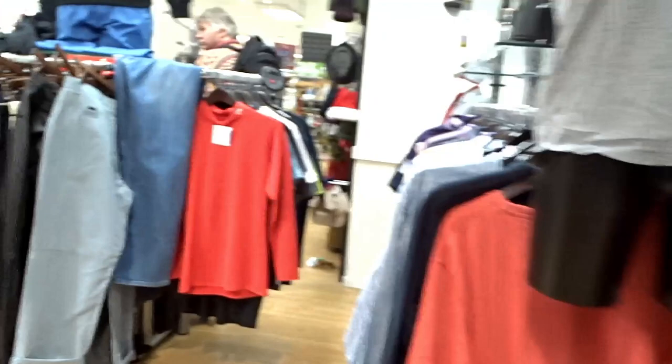And all sorts in the clothing ranges. Quite expensive, but you have to. And a clock for £50. Oh my god, that's disgusting, that is. But as I pop round more, see all the clothing, as you can see.